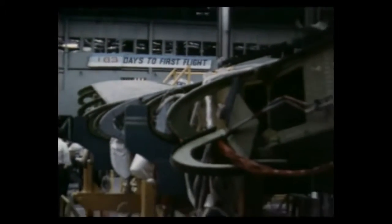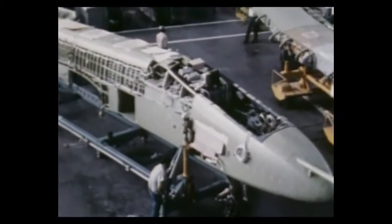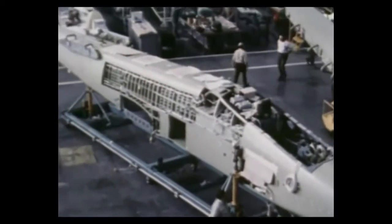This bathtub of 1.5-inch armor gives Hog pilots added security as they undertake their dangerous missions.